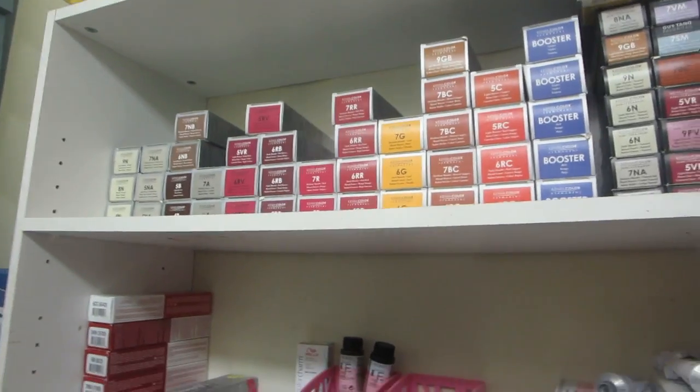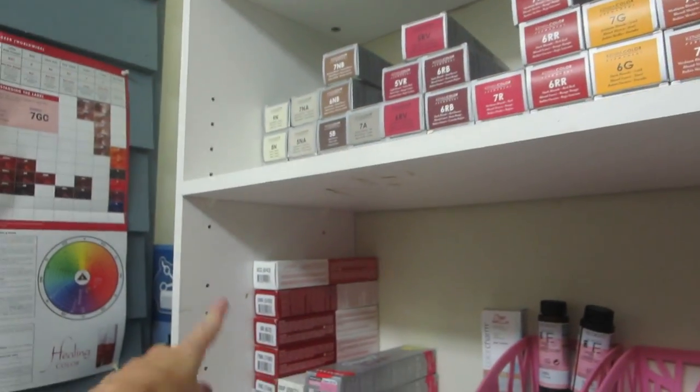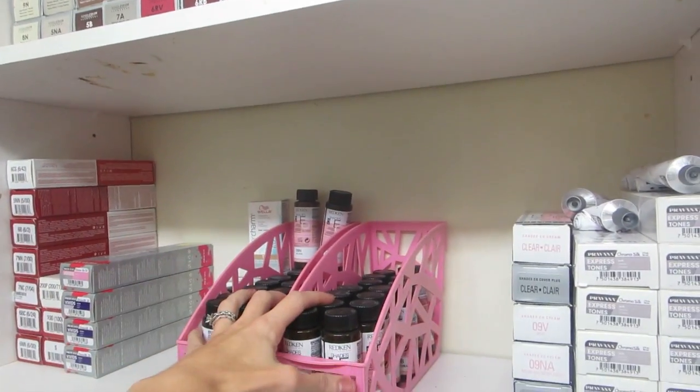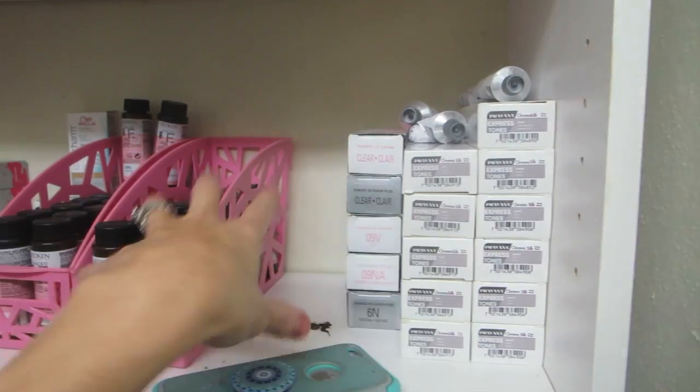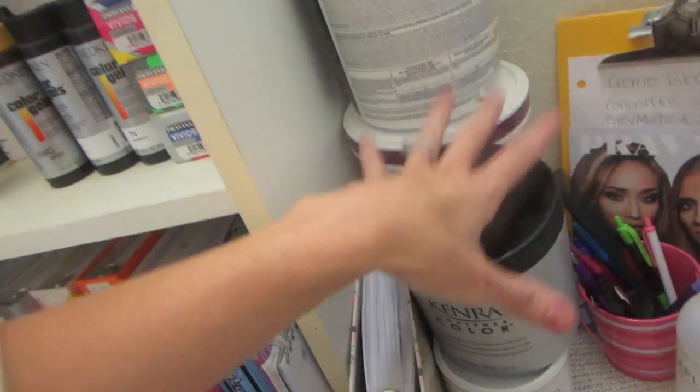I recently switched from using Lonza to Kenra, but I still have some clients that I use the Lonza for. And then these are all my toners. I use both of those toners most. There's so many colors and toners out there. And then I use different kinds of bleach. I have all different kinds over here.